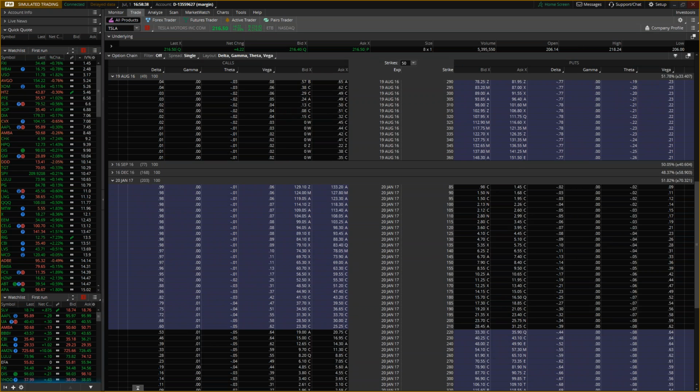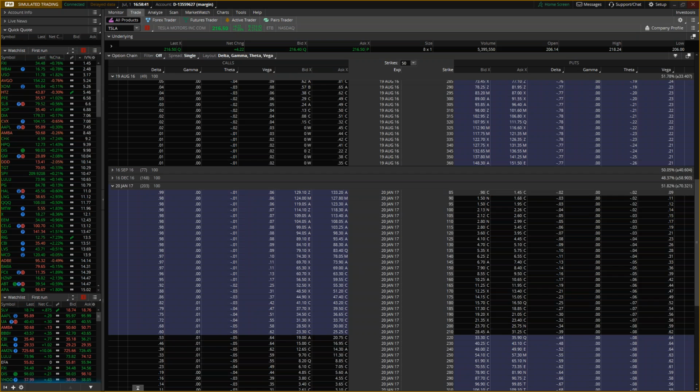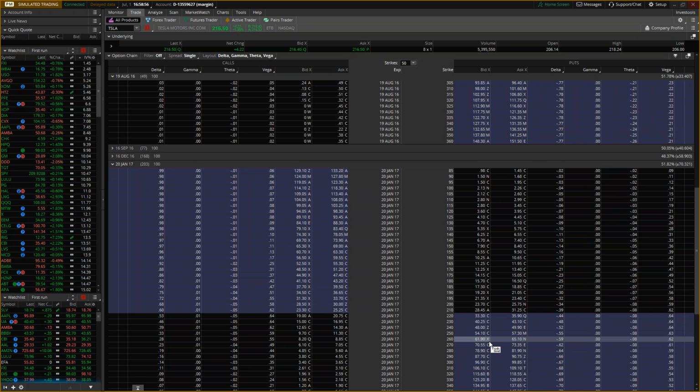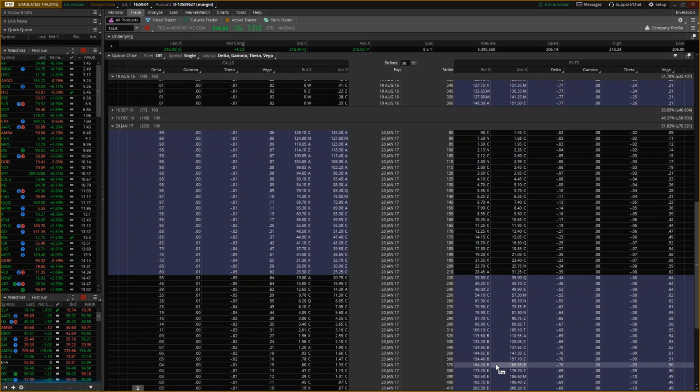Double check to make sure there's no binary event going on in that option, because the closer we get to that event, these options will start getting jacked up with premium. And you've got to be a big hitter to do Tesla in this position, because we're going to be paying a lot. So you need to have the margin in there.